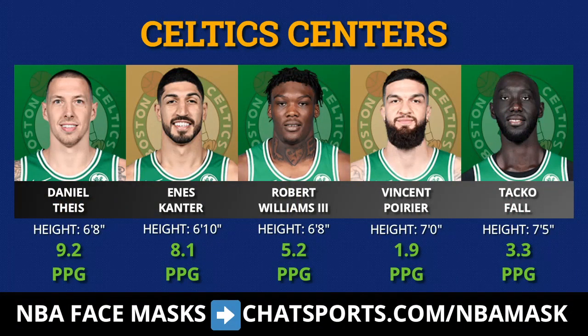Daniel Theis is solid, I agree, but he's 6'8". That's not very good for a starting center in the NBA. Enes Kanter's probably gone after this year anyway. Robert Williams is super unreliable. You cannot rely on him to be your main backup big man. That's why I think Oturu might be the answer there. And then two guys who barely even played this year, Vincent Poirier, and of course everyone's favorite, Tacko Fall, are not guys that you're going to look to for answers. So use one of your 3 first-round picks on a big man, and if Oturu is available at 26, I promise you that's going to be a steal.